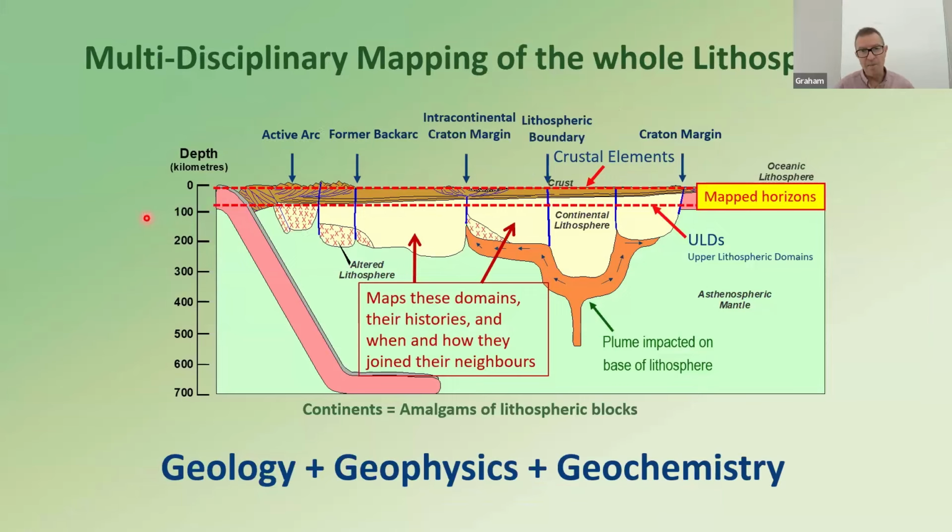So what we're doing is we're mapping the surface of the planet. We've got about 6,000 crustal elements that all are characterized by their tectonic setting and their age and their composition. And we review the literature on every one of them. And then we also map what we call upper lithospheric domains at a depth of about 80 to 100 kilometers. That's below the crust, obviously.